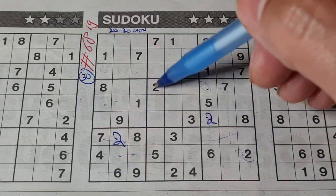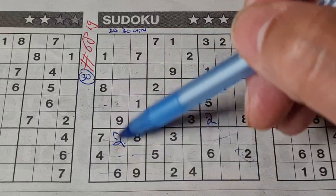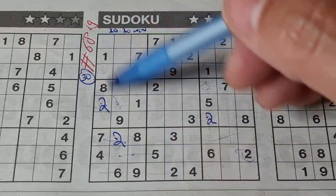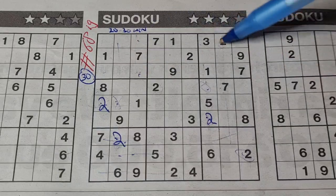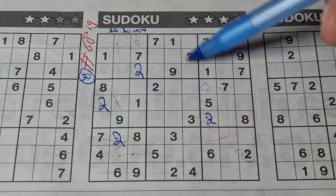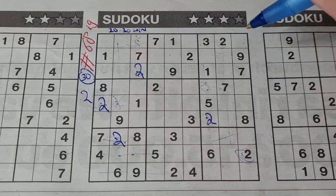2 in this row, 2 in that row. So the row between, the only 2 places left for the 2 should be here or there. We see a 2 in the second column, no 2 there. 2 should be there. 2 in the first column, 2 in the second column. So the third column, the only 2 places left for the 2 should be here or there. We see a 2 in the first row, no 2 there. 2 should be there. And all the 2s are used. I can see digit number 1, number 2.